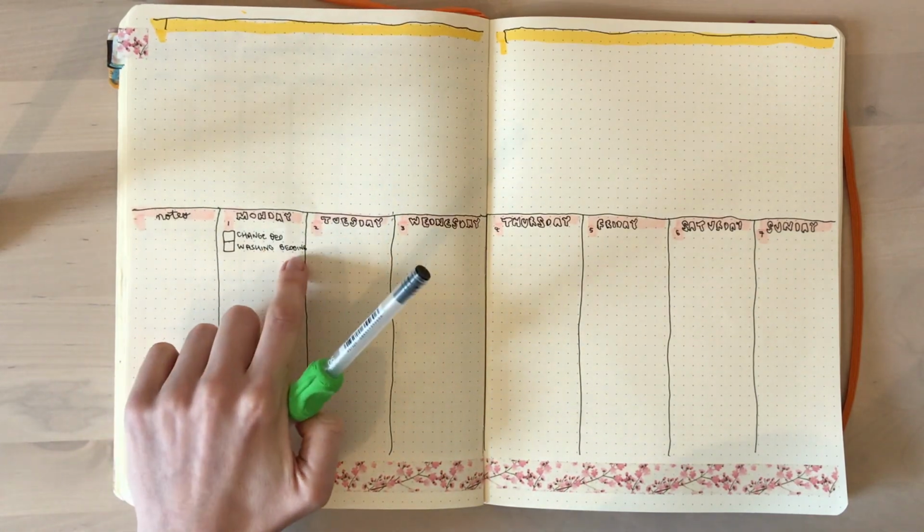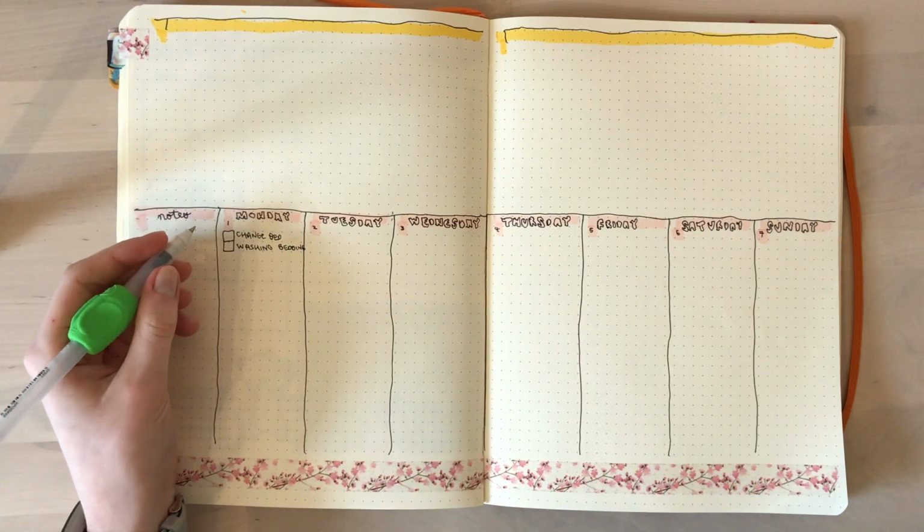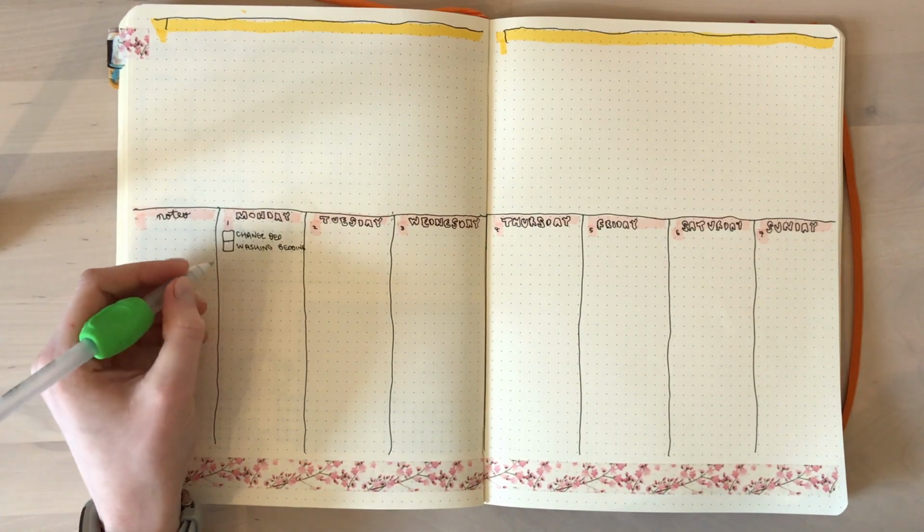Also, this normally says wash bedding, but I was talking so it ran out of space, sorry about that. But yeah, that's my clean sheets chat.